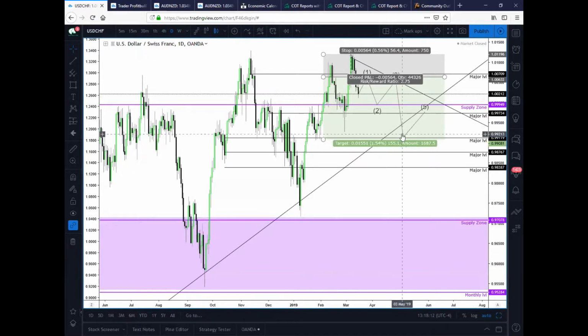I'm going to wait until we get into the zone and then see what happens and whether we can retest and get some bullish momentum. But right now, I'm trying to get this short. I see this coming. I see it. It's possible. It's a high probability chance.